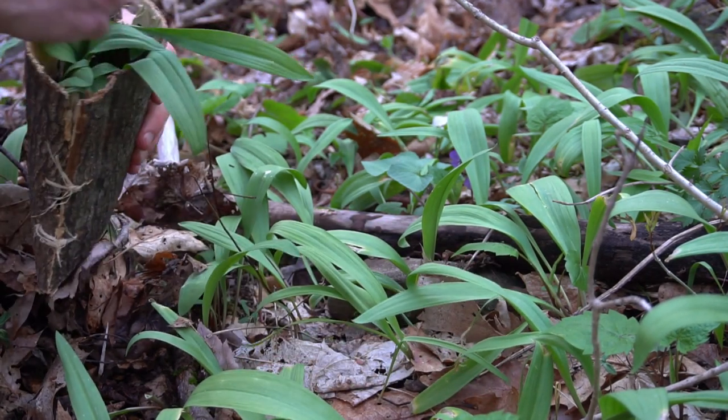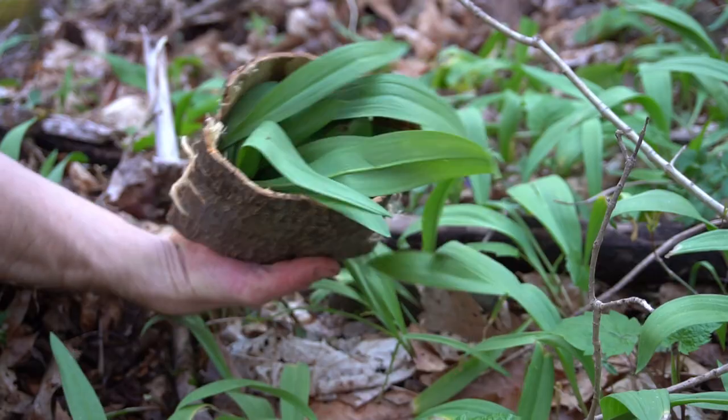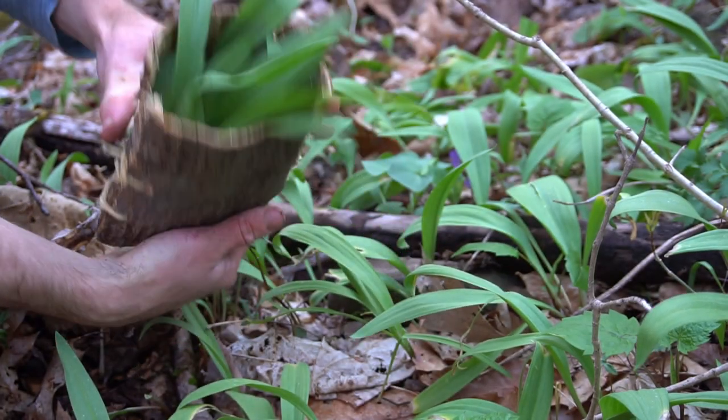My original foraging basket broke earlier this month, so I had to make a new tulip poplar bark basket as a substitute.